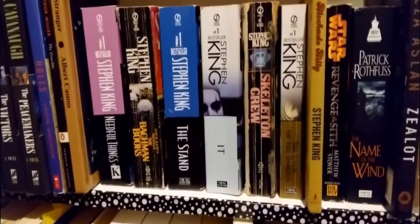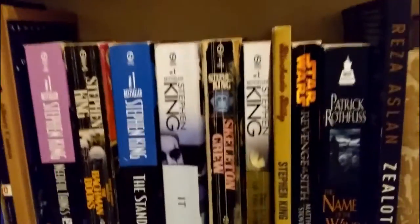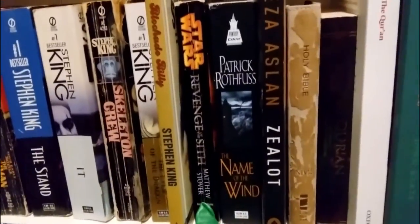I used to have a copy of Christine, but it was just completely falling apart. The pages were falling everywhere. That's how the Skeleton Crew is getting too. Blockade Billy. I just picked this up for a buck somewhere. Ain't bad. Star Wars: Revenge of the Sith.